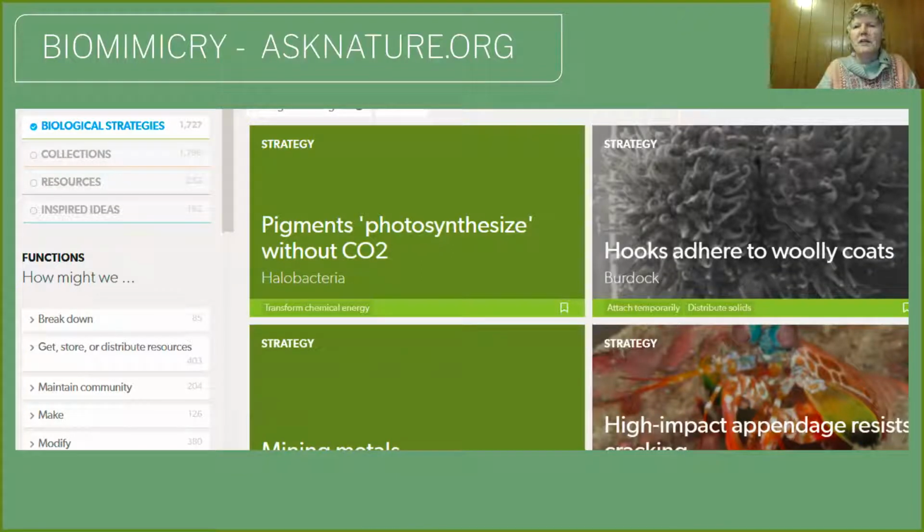And so, for example, a classic is understanding the spider's web. What is that material? How do they get that strength? How can that understanding be employed into fabric development or into industrial design, whatever it may be?